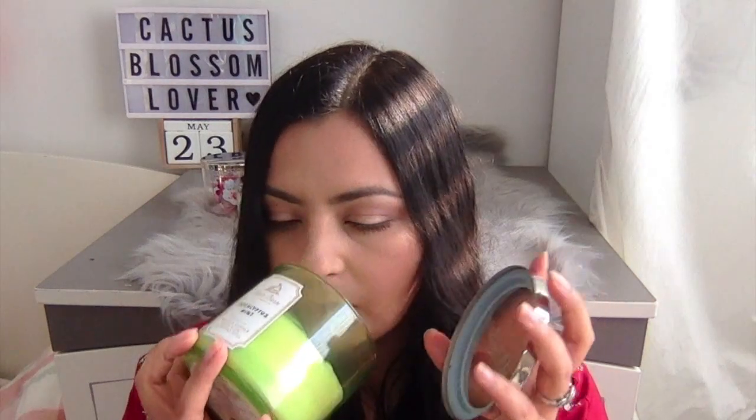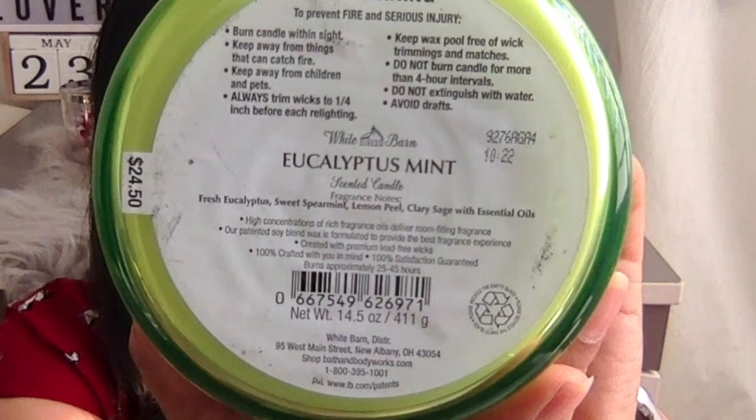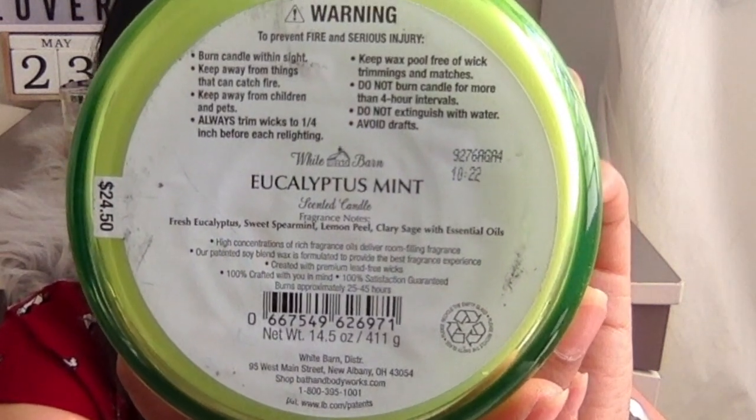Next is Eucalyptus Mint. This is a White Barn label as well. Oh my gosh, this one is good. This one is fresh eucalyptus, sweet spearmint, lemon peel, clary sage. This one is definitely an aromatic one. It's very clean. I love to burn this one in the bathroom, like when I'm taking a shower or when I need to feel like I'm having a spa day. This one is it. I love this one. This one is just perfect for feeling good.